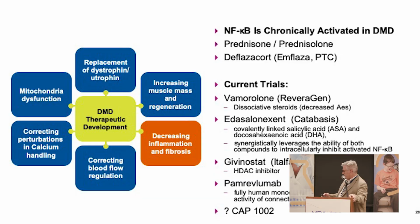So I think what eventually we're going to see is that patients with Duchenne are going to be on multiple therapeutic agents. It's going to be a cocktail of therapeutic agents to try to improve function, slow down the disease and actually stabilize the disease, much in the same way as treating a cancer patient with perhaps 3 or 4 different chemotherapeutic drugs.